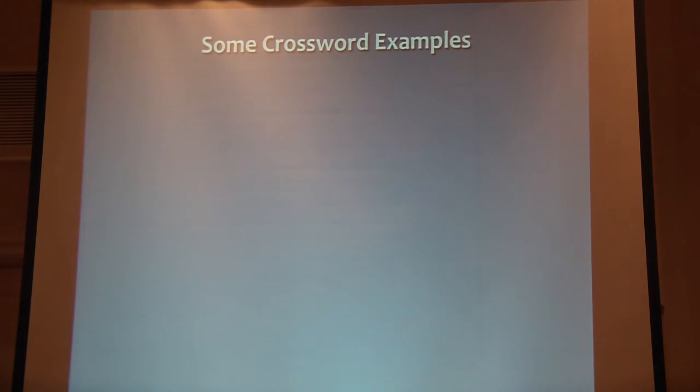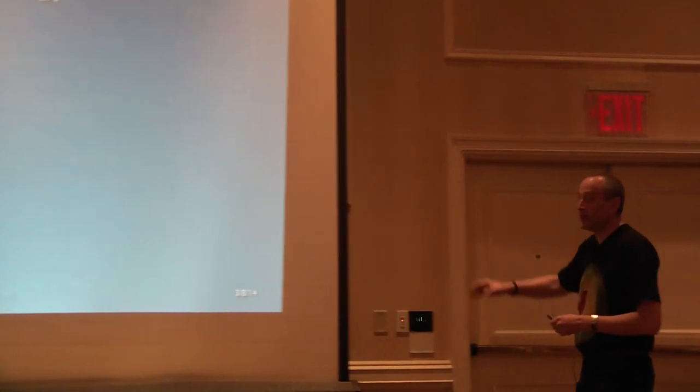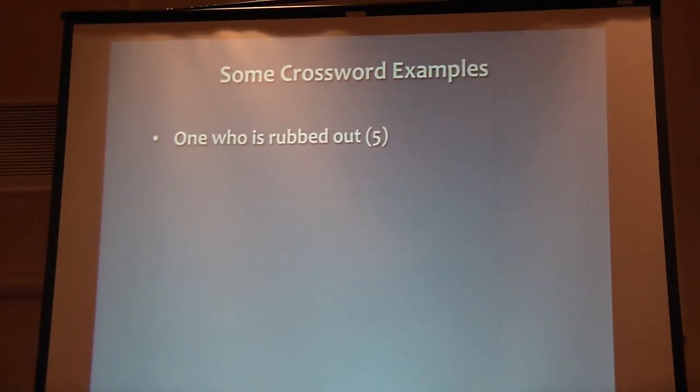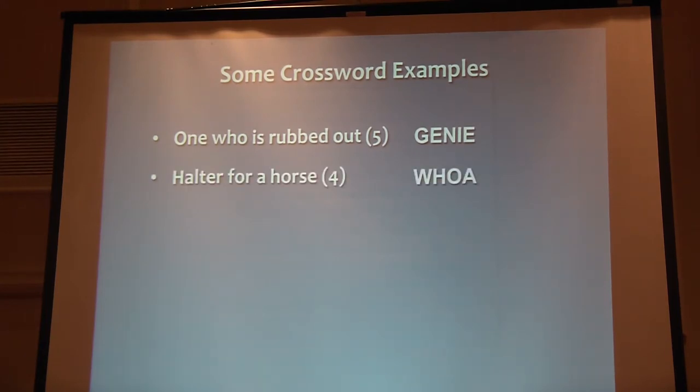These aren't nearly as clever as Will's, and when you figure it out, just yell it out and I can keep going. One who is rubbed out, 5 letters. Genie. Okay. Halter for a horse. Whoa. Whoa. Leaves on the table. Salad.